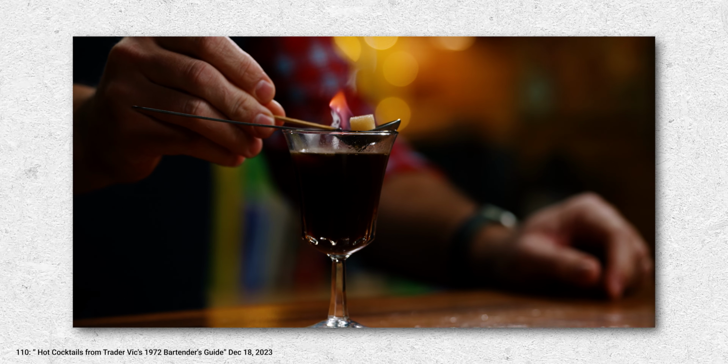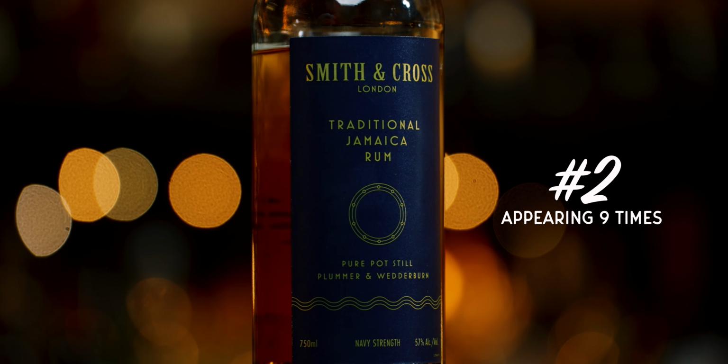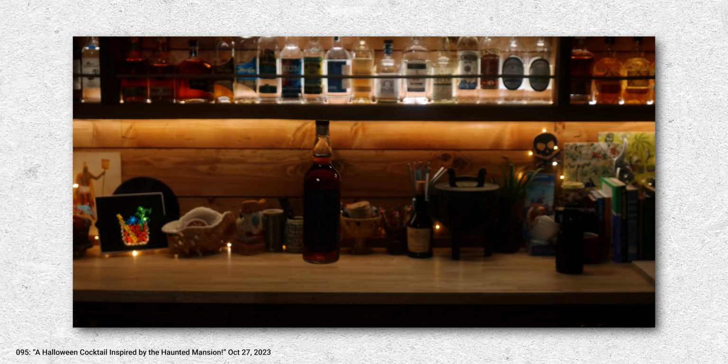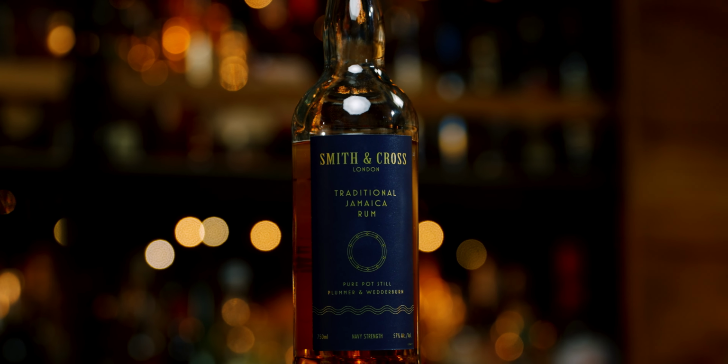Now the second most used rum being poured into cocktails 9 times in 2023 is Smith & Cross. I don't particularly have a huge love affair with Smith & Cross, but so many people do, and that's why it shows up so much. There are so many recipes that specifically call for it. It's another staple if you are making rum cocktails frequently. You really do need a bottle of Smith & Cross on hand.